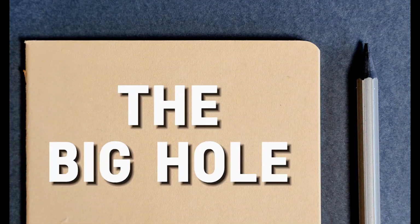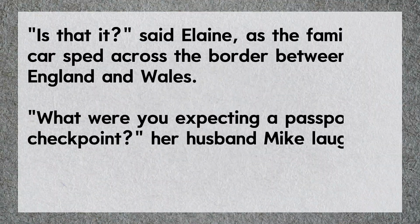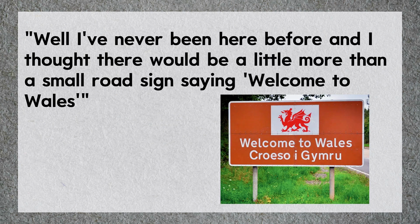The Big Hole. "Is that it?" said Elaine, as the family car sped across the border between England and Wales. "What were you expecting? A passport checkpoint?" her husband Mike laughed. "Well, I've never been here before, and I thought there would be a little more than a small road sign saying 'Welcome to Wales.'"